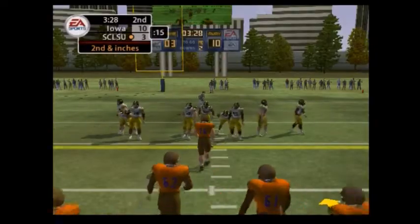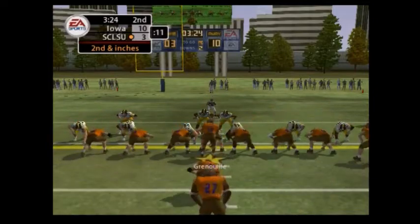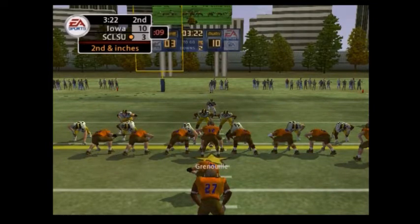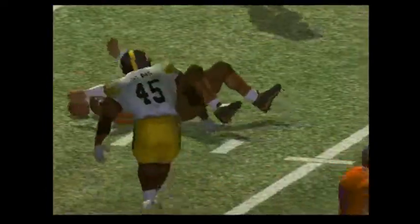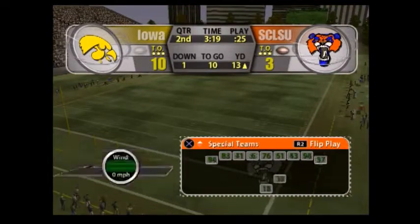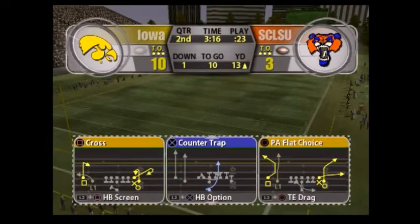Second and less than a yard. Ball on the 16-yard line. This offense has really stalled on their last two trips to the red zone. Tackle, and they get the first. Yeah, good job by the quarterback of feeling where the opening was and getting enough for the first and 10.